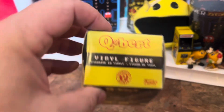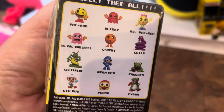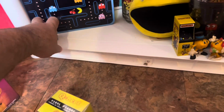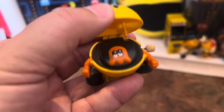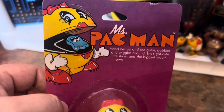Then we have this little mystery video game figure, never opened, still worth about $15. I wonder which one's in it. It's hard not to open things, but I'm not going to open it. All right, we have this little wind-up figure from the 80s. He's worth about $12. And then we have a wind-up figure still in the package, and she's worth $25.